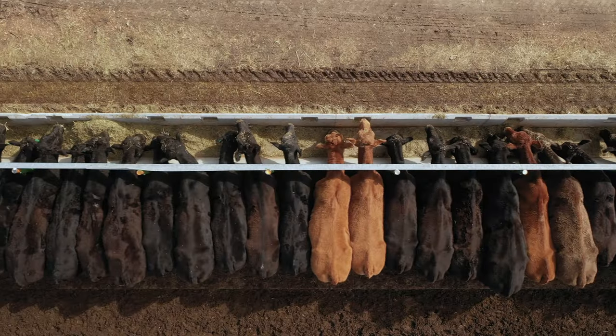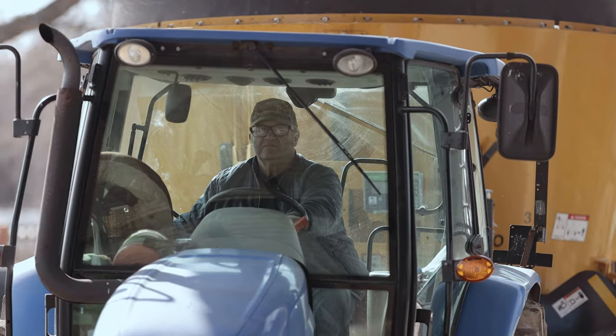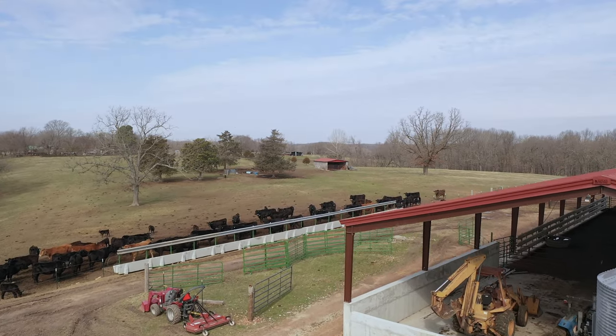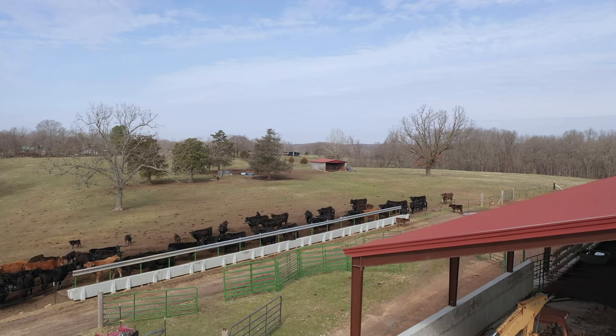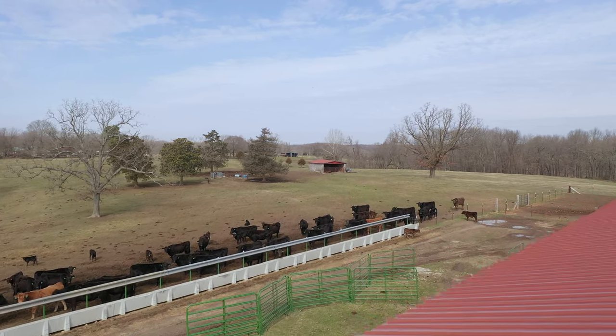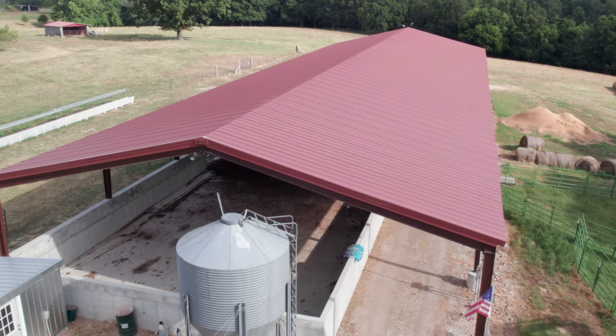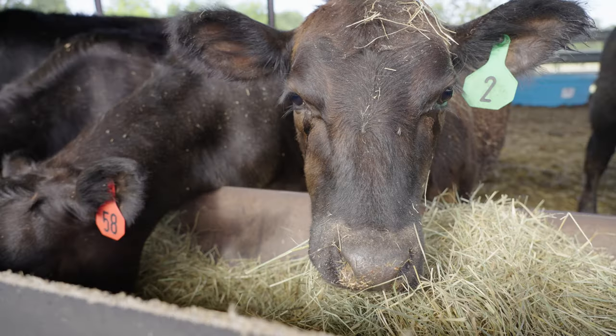My name is Rex Tilton, and my wife Fran and I have got a cattle feeding operation outside of Anderson, Missouri. Here at Tilton Farms, we've got a cow-calf operation that we've had for years. And in addition to that, we have just built this building and we're backgrounding calves in this building.